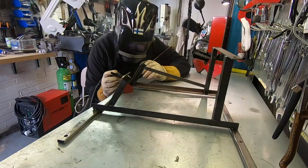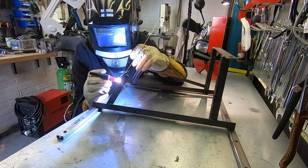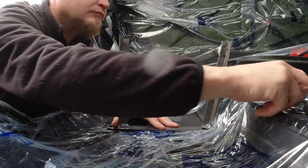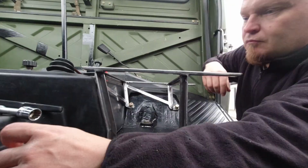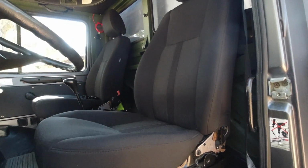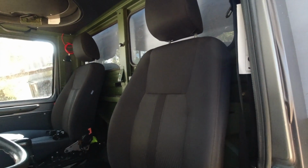Episode 7 and 8 was the installation of the seats. This was basically me fabricating the two seat bases together, also cleaning the seats and figuring out how we were going to put them in there. The seat bases and the seats are really nice. We can do very long journeys in them, and I think the total cost for that was less than £300, and that includes the seat, some paint and the material.